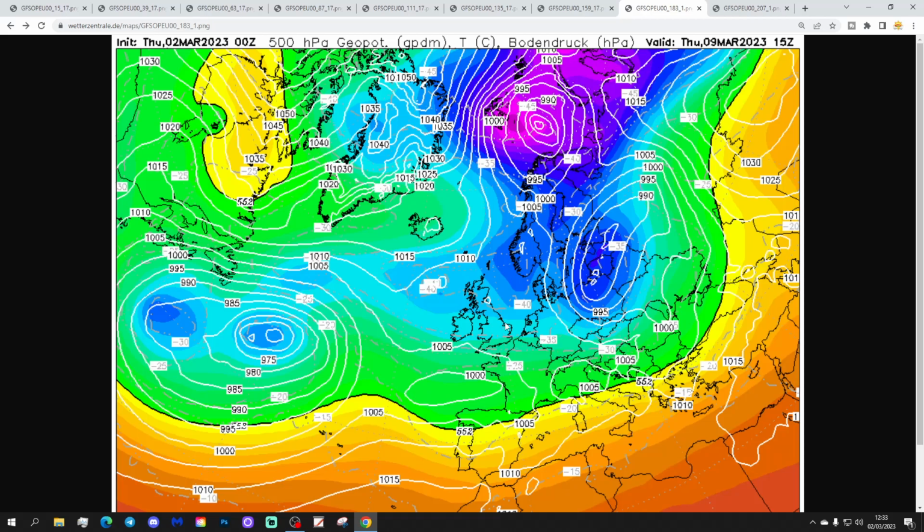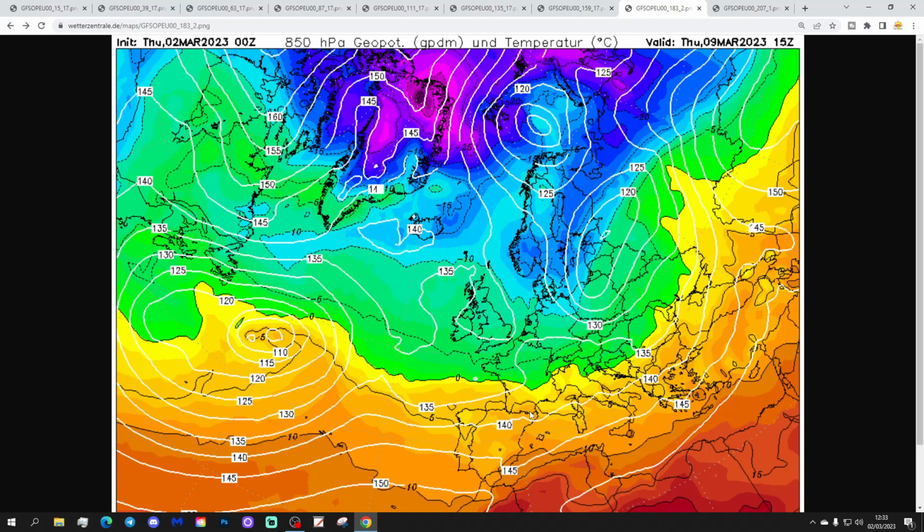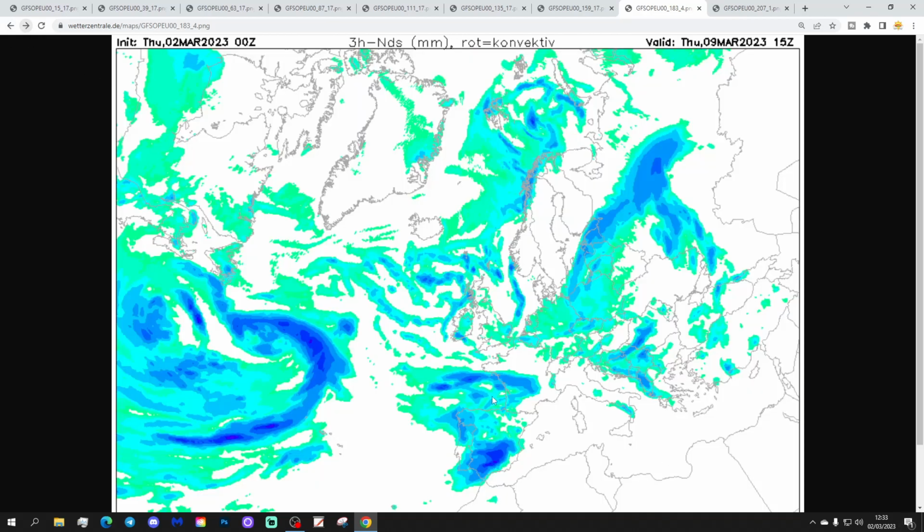Into Thursday, we take that area of low pressure over onto the eastern side of Europe, but we're still sitting within cold or very cold air across many parts of Europe, away from the south, where it will be milder. The upper air temperatures look generally mild through Spain, Portugal, into the Mediterranean as well. So southern Europe is generally quite mild or even relatively warm. But further north it's really cold across Scandinavia, and most parts of northern and western Europe are looking cold as well.